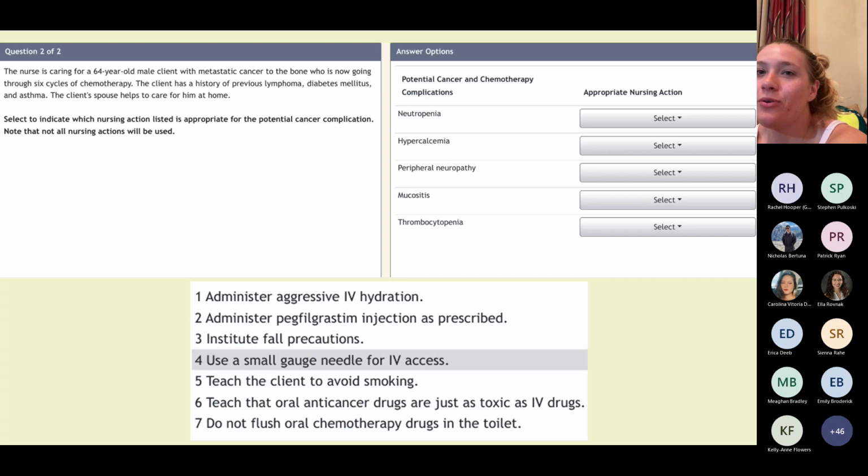A nurse is caring for a 64-year-old male client with metastatic cancer to the bone who's now going through 6 cycles of chemo. He has a history of previous lymphomas, diabetes, and asthma. The spouse helps care for him. So, of the following, what would we do to help?